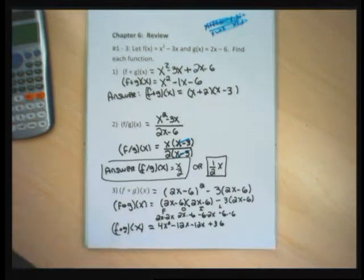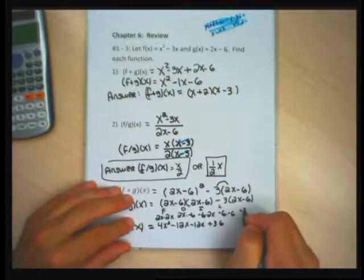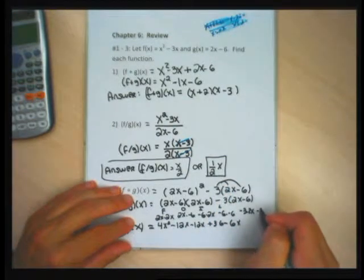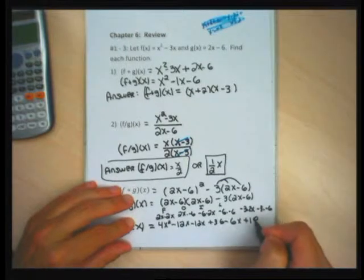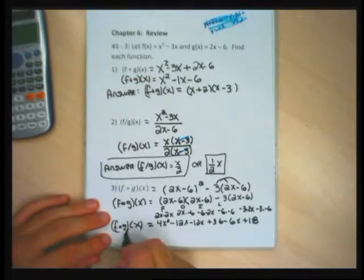So I've done the square part. Now I need to do the multiplying. I need to multiply negative 3 times 2x, and I'll get a negative 6x, and do negative 3 times negative 6, and I'll get plus 18. So I've cleared the parentheses. I need to combine like terms and attempt to factor.